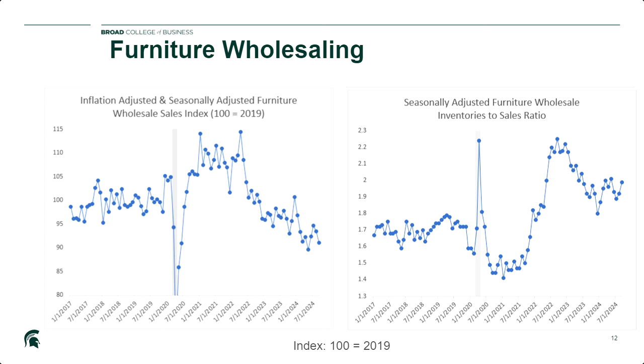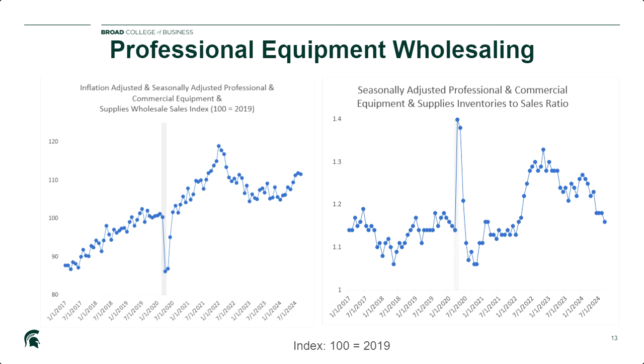But subsequently, sales have actually fallen to where they're 10% below pre-COVID levels. A lot of this is due to the fact that existing home sales are down as people are locked in with low mortgage rates. We've seen these wholesalers bring down their inventory to sales ratios from the highs in '22, but they're actually still elevated. So again, this is speaking to a sector that's actually a little over-provisioned right now when it comes to inventory.